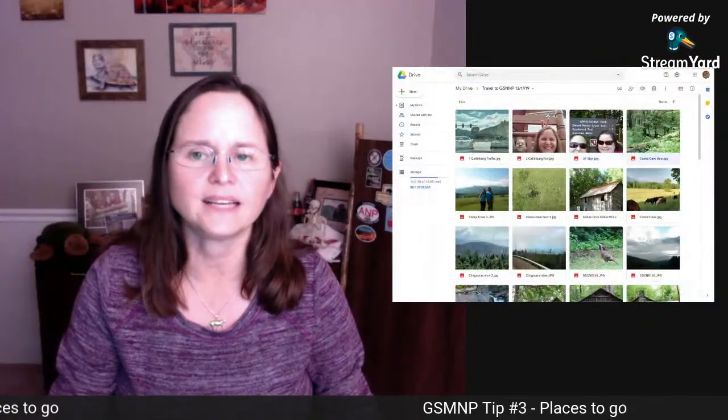All right, Cades Cove. Let's keep on going. People all the time ask me, where can I go to see bears in Great Smoky Mountain National Park? They're everywhere. You just kind of have to look. But right there is a black bear in Great Smoky Mountain National Park. And we saw this one in Cades Cove.